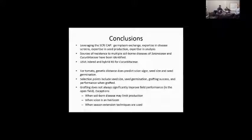I just covered this, so we can go forward. Some people accuse me of being negative, but in our experience, grafting does not always improve yield performance in the open field. There are exceptions, and those exceptions are when soil-borne disease may limit production. When the scion is an heirloom, grafting almost always helps. And where there's season extension and we can carry the crop on longer, grafting almost always helps.